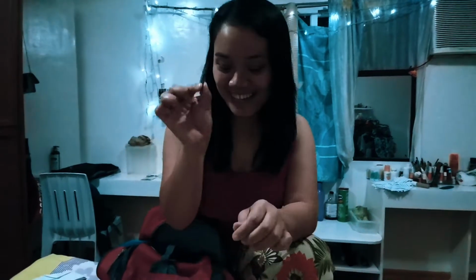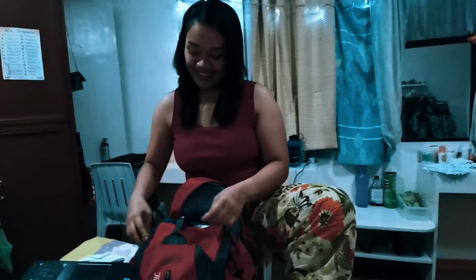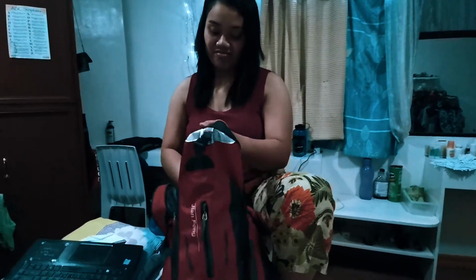Next is the pin that I use, from last Sabbath. Next is another coin, a 1 peso coin. You usually did not mind coins before, but now you do. Adulting. Every penny counts. That is adulting.